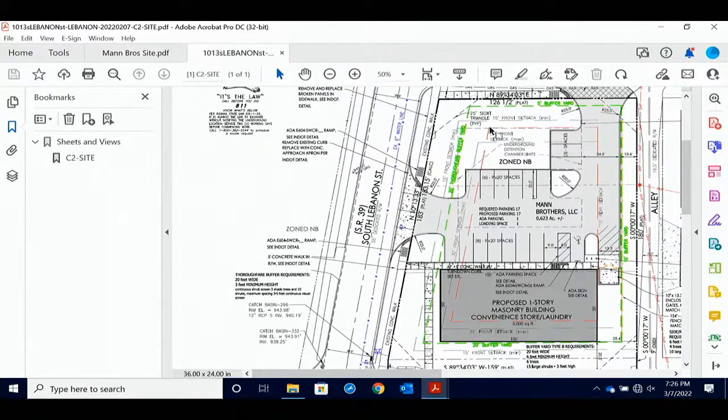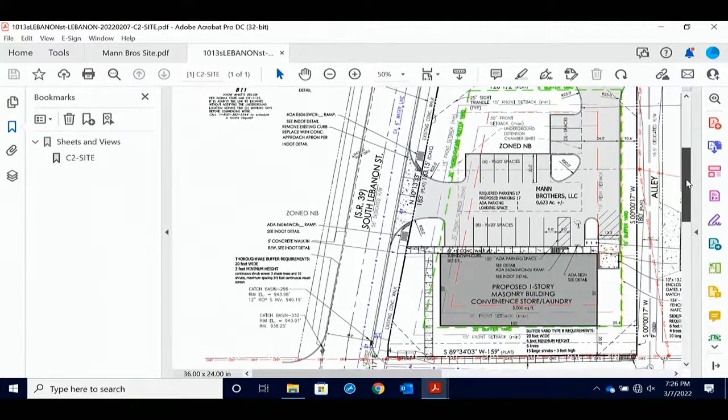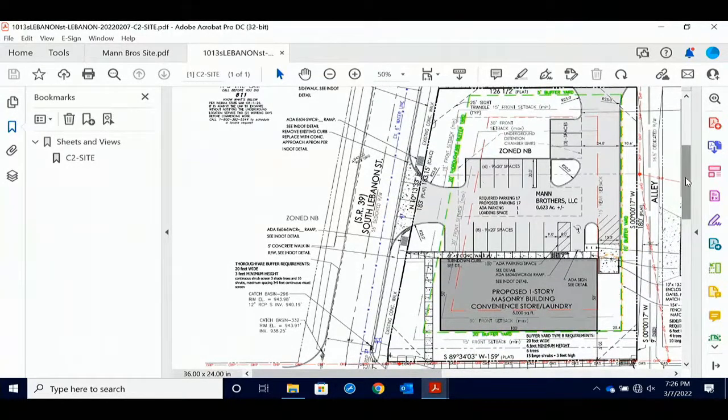There are three requests that are before you here tonight. The first is a front building setback. What we've essentially done here is you can see in the green on the dashed lines the buffer yard lines that are required on each of the four property lines. The green on the front here represents that 20-foot thoroughfare overlay buffer yard.